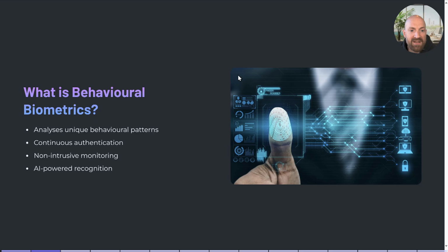It works in the background and creates a unique behavioural profile based on any number of metrics, which can include digital interactions, how we use devices, cognitive patterns, our decision-making styles, and physical movements such as keystroke cadence or the way we walk, which is gait analysis.